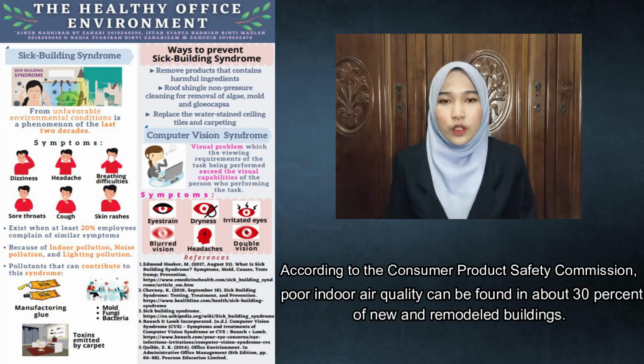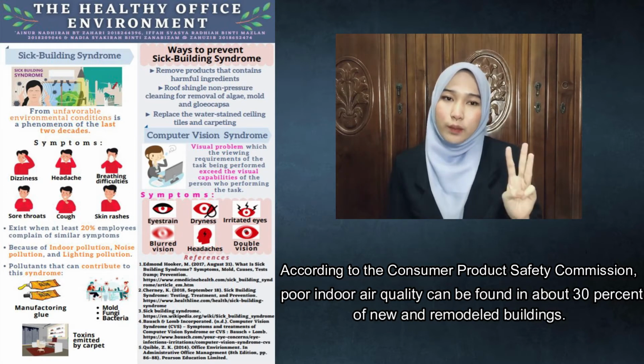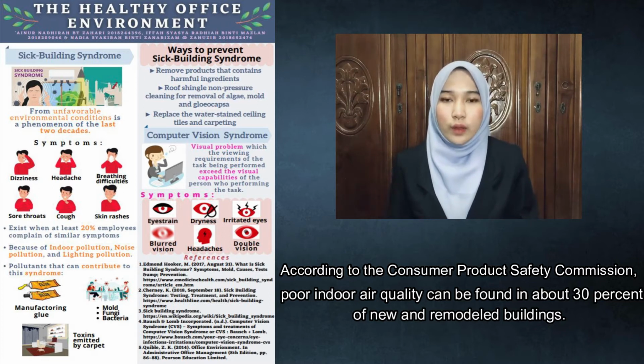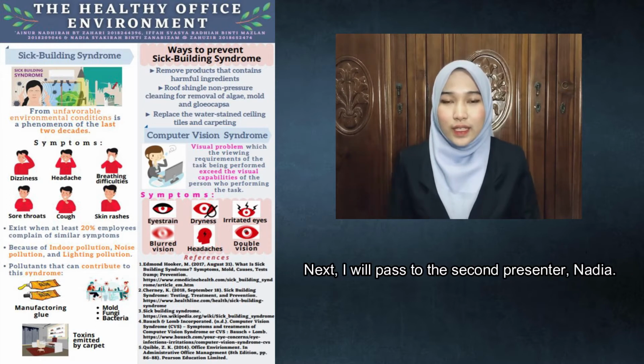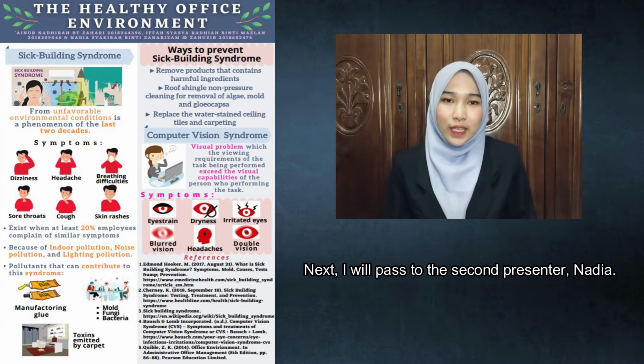According to the Consumer Product Safety Commission, poor indoor air quality can be found in about 30% of new and remodeled buildings. Next, I will pass to the second presenter, Nadia.